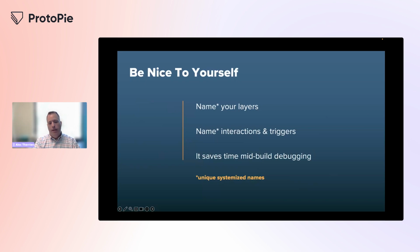First things first, stop, don't be a savage. You have to save your sanity: name things. It's going to seem like it's slowing you down, but you're going to run into a wall midway through your build. It always happens. As you're building out multiple interactions, you're going to have to debug mid-build, and it's going to help you so much. Develop a unique naming system with relationships that are called out.